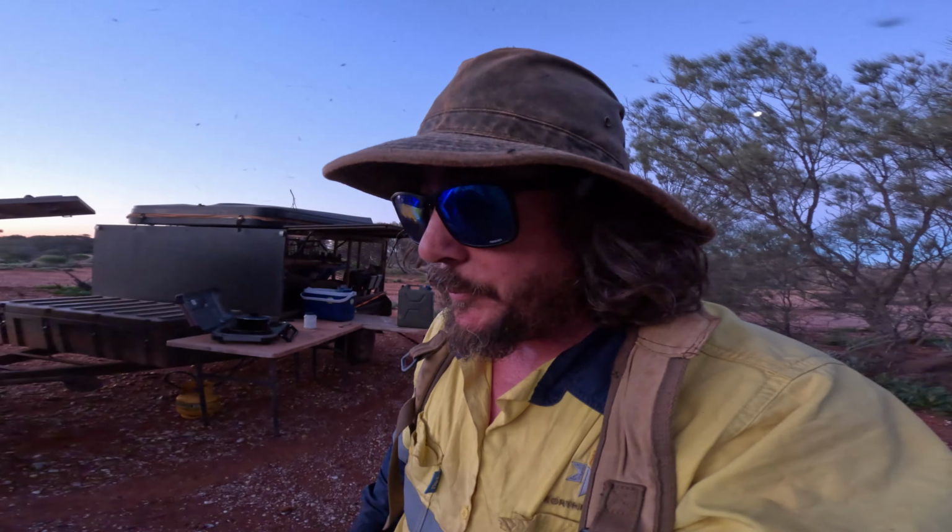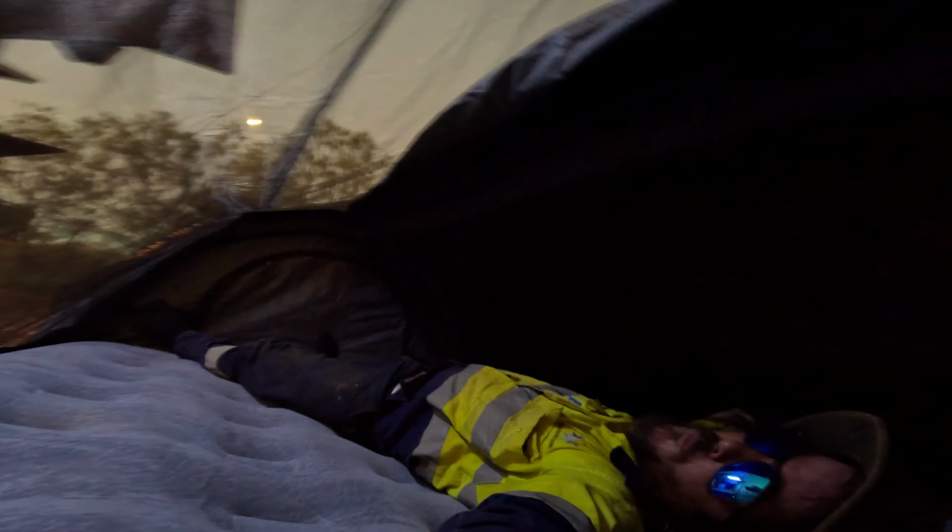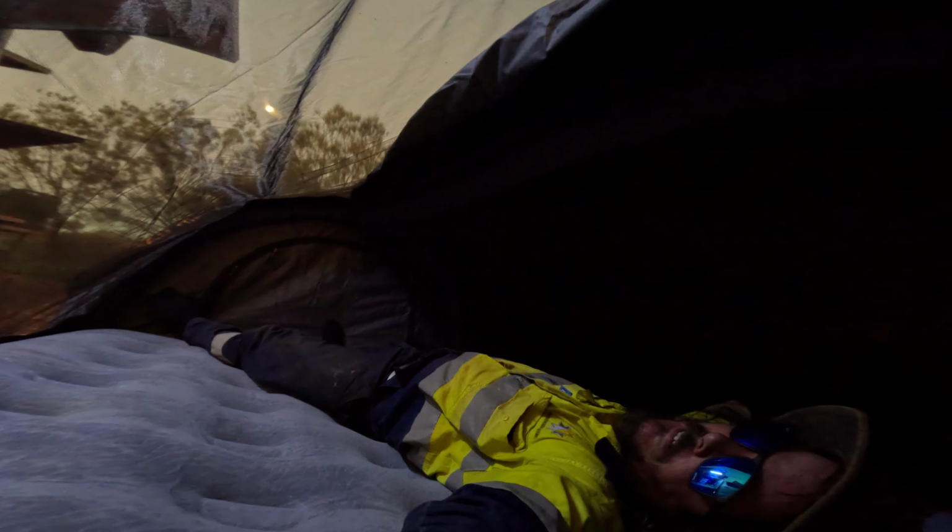Geez, look at those zips, man. Crispy. Well, actually, I'm pretty impressed. It's a nice bit of kit. Wow, man. That is really nice. This thing is palatial. Wow, look at that. It's too much for one man. What can I say? I think that says it all, really. Tent pegs they give you. Glow in the dark. So that's a nice little touch.